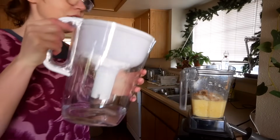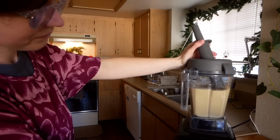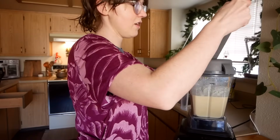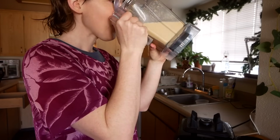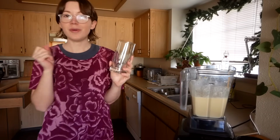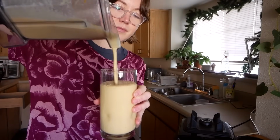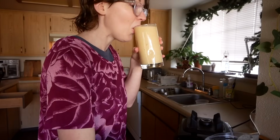I'm gonna add more water. I fear I watered it down too much. It smells really good though. Oh my gosh. It's so good. And no banana. Not to hate on banana, but you know. It's really good and it really tastes like oranges and cream.